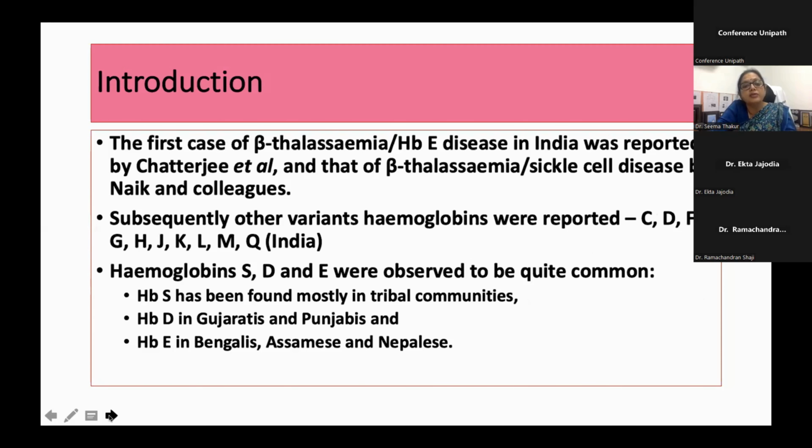The first case of E beta thalassemia was reported by Chatterjee and that of beta thalassemia plus sickle cell disease by Nayak and colleagues. Subsequently, other hemoglobin variants were reported like C, D, F, G, H, and hemoglobin Q India. Hemoglobin S, D, and E were observed to be quite common. Hemoglobin S has been found mostly in tribal communities, hemoglobin D Punjab in Gujaratis and Punjabis, and hemoglobin E in Bengalis, Assamese, and Nepalese.